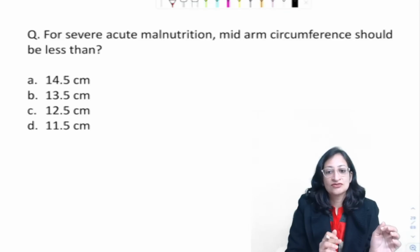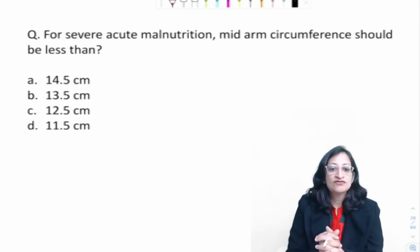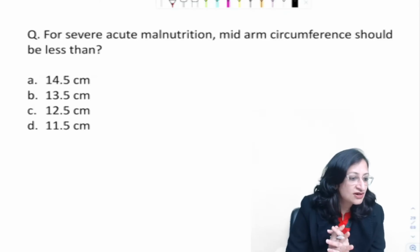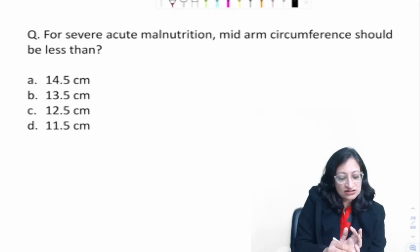Yes, very, very important. For severe acute malnutrition, mid-arm circumference should be less than: 14.5 centimeters, 13.5, 12.5, or 11.5? Very good. So it is 11.5 centimeters.